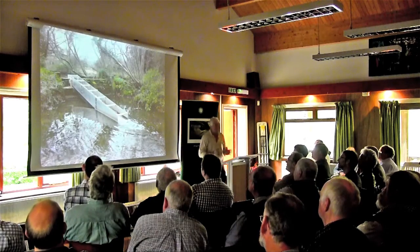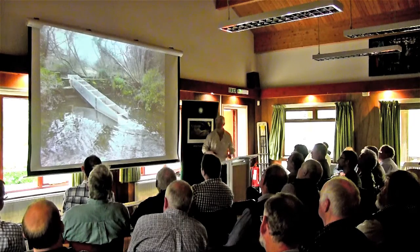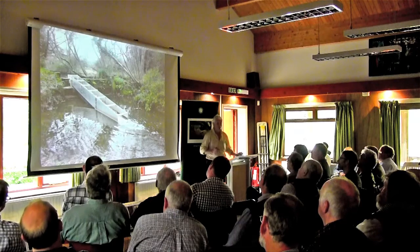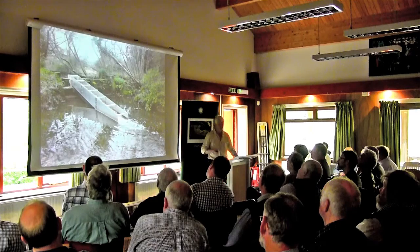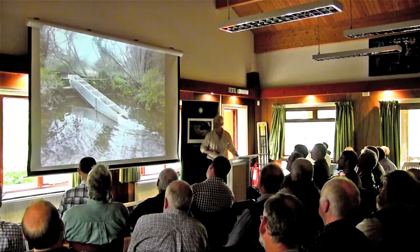Not the most aesthetically pleasing structure in the world, I'll grant you. It has weathered a bit since then. It could be clad. The landowner's quite happy with it, and she said, no, that's fine, I don't mind that. So we're going to live with the shiny Larinier fish pass, but it will get covered in gunge and algae in due course.